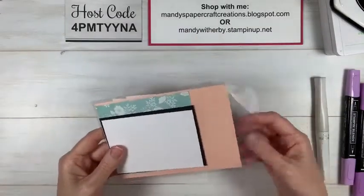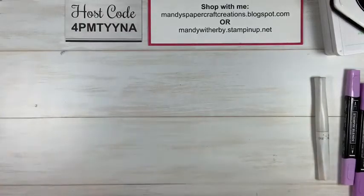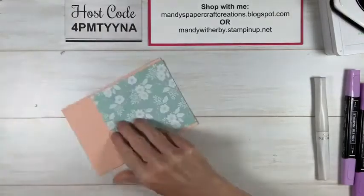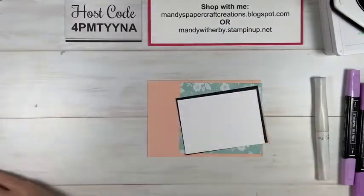All right. So this is the color scheme we're going to use this time. Hang on a sec. Let me just get that out of the packet for you. Oh, and I'll give you all of the dimensions. So if you would like to make this card too, you can make this as well.